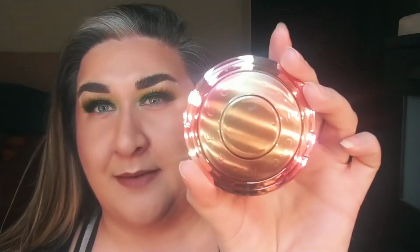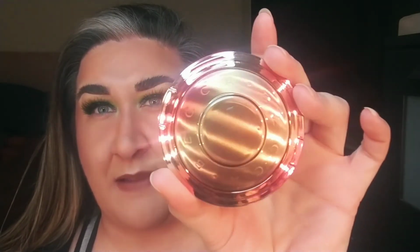And the last two things were my presents to me for my birthday, and they are both Becca highlights. The first one is the limited edition Shimmering Skin Perfector in Own Your Light, and this was on for $30 from $50, so that's why I picked it up. And it has this almost tan peach kind of effect to the container, which is really pretty, but of course I'm not buying it for the container.